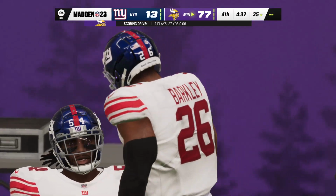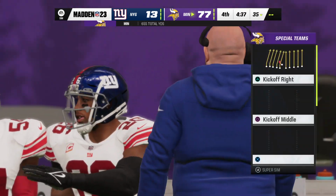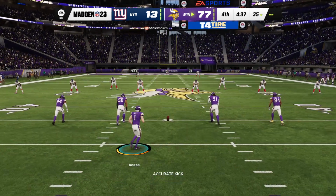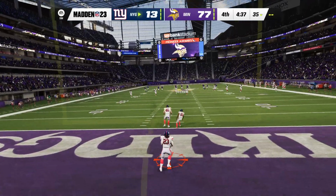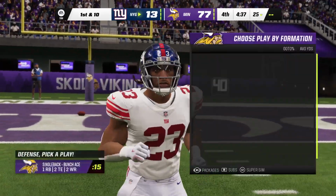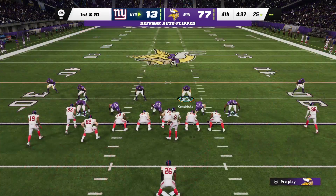Joseph connects on the extra point. And this one was over a while ago as they just add on to that big lead. Now Joseph tees it up to kick off following the touchdown. And this will not be returned. It'll come out to the 25. Another drive coming up for New York's offense.